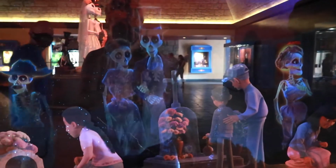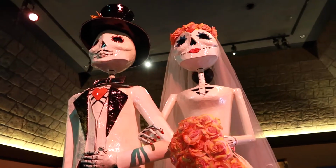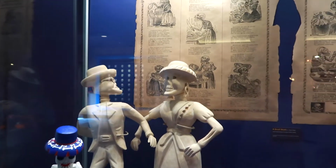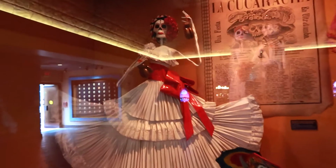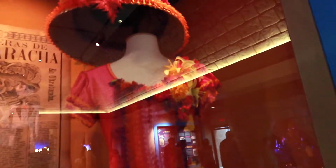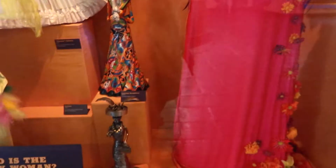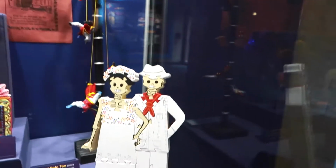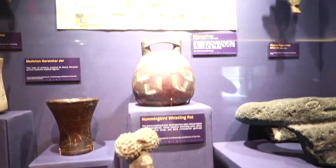Oh, there they are. If you can see within the window here, a bride and groom. Oh, a mariachi band. It's hard to see with the glare, but they have all kinds of displays in here. Oh, and this is like a wooden puzzle piece, just like the statue up in here. I'm just going over everything really quickly, not in detail right now, because our reservation is ready.